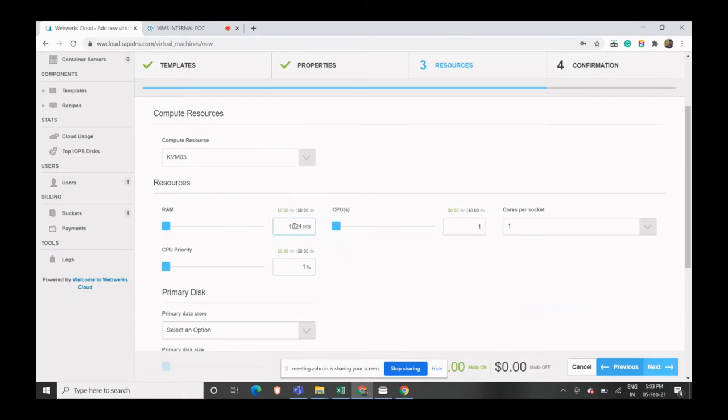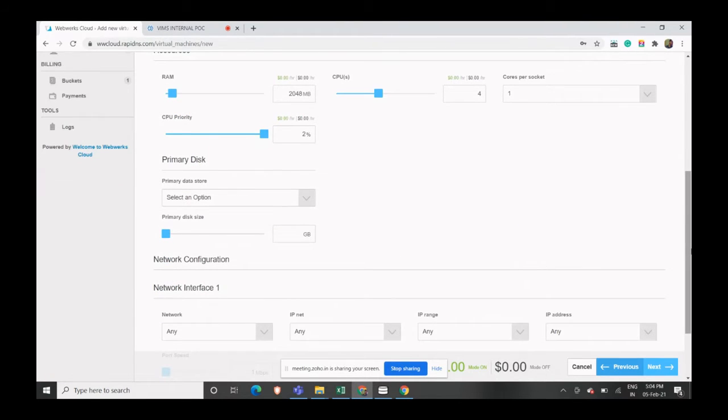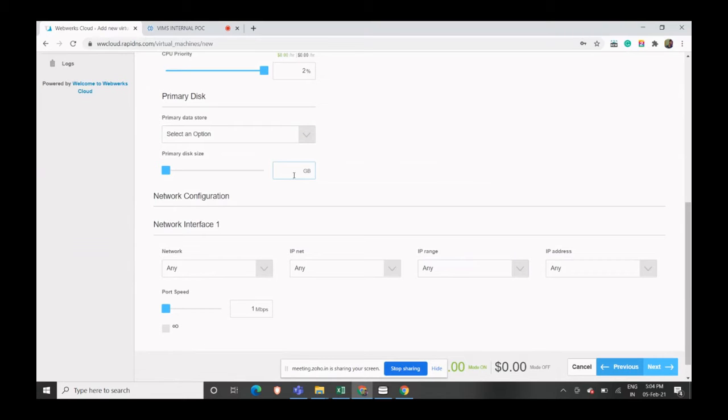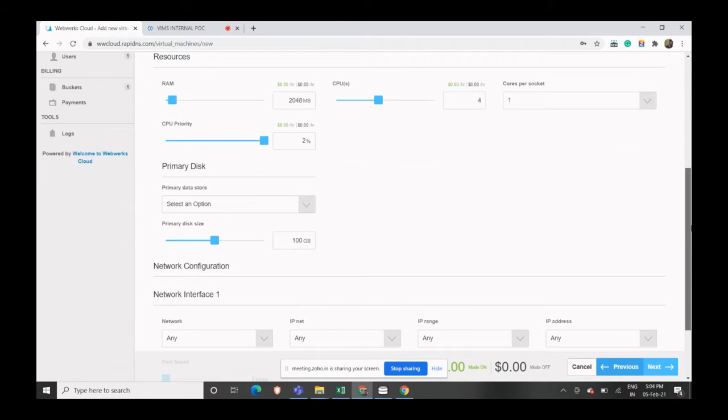All right. So here I'll set RAM configuration from 1024 to 2048. CPU I'll set 4 CPU. Socket I'll set, that is 1, and priority I set 2% of this. And apart from this, the primary storage. So you can mention what storage you want to assign to this particular virtual machine. You can click on 50 GB or 100 GB, it's up to you. And also it has editable option as well.